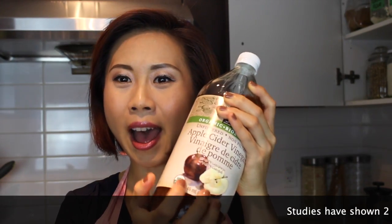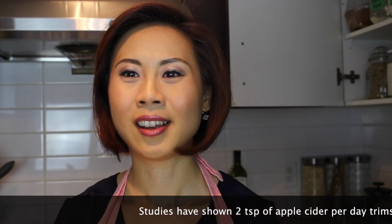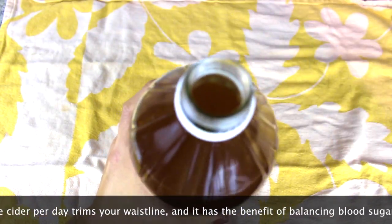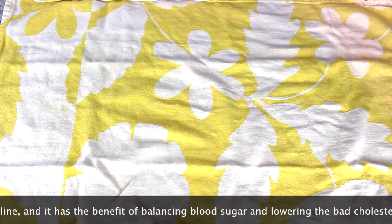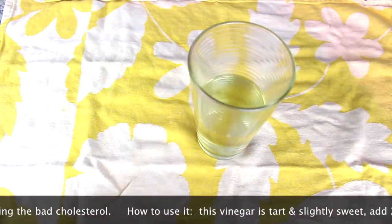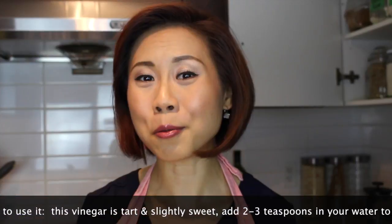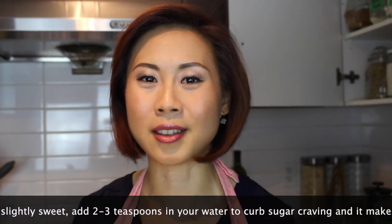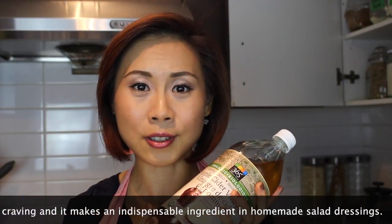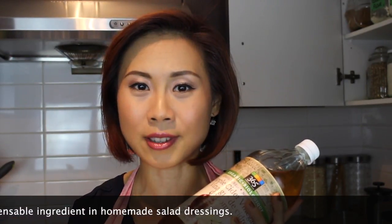Next we have apple cider vinegar. 2 teaspoons of this over a few weeks' time can effectively manage your blood sugar, reduce those unhealthy cravings, and trim the waistline. So you probably want to keep some of this on hand for the beautifying benefits. I also love to use this in homemade salad dressing recipes because this vinegar, unlike others, is a little sweet and tart. I really enjoy the flavor.